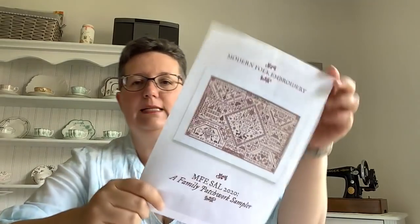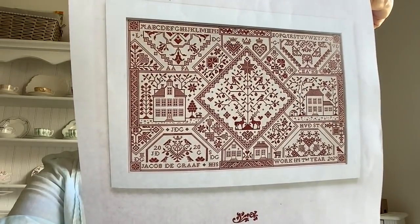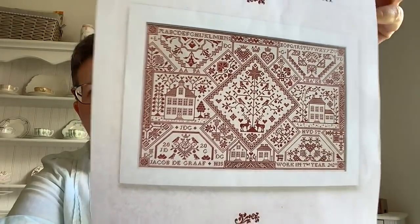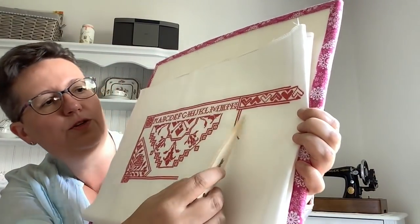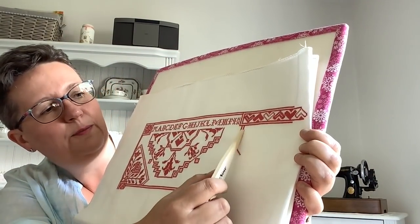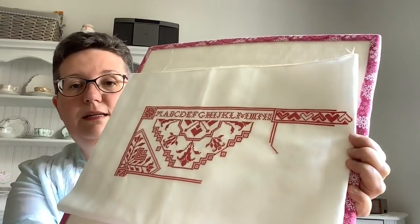I got a little bit more progress on the Modern Folk Embroidery 2020 SAL, which looks like this. This was my second WIP Go project for May, and at the time I last recorded, I hadn't completed that goal yet, but there were still some days left in May, and I'm glad to say that I did get my 10 hours completed. That allowed me to finish off this little hearts border and put in this shaping border here. So it doesn't look like a lot of progress, but I'm very happy with that.